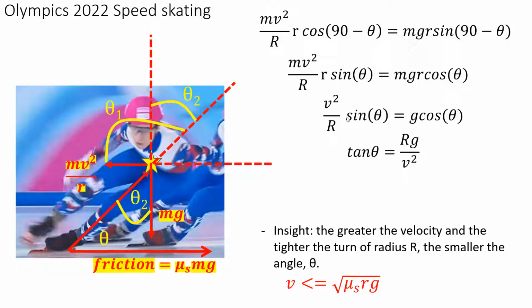Okay, the way I get from this equation to this equation is I divide both sides by cosine of theta. I multiply both sides by r, and I divide both sides by v squared. So that leaves us with tangent of theta is equal to rg over v squared. Tangent of theta is simply sine of theta divided by the cosine of theta. It's the same thing. Okay, so what does this expression tell us? It's very interesting.